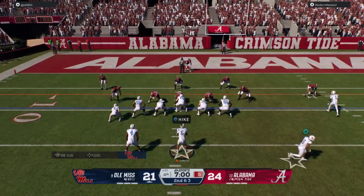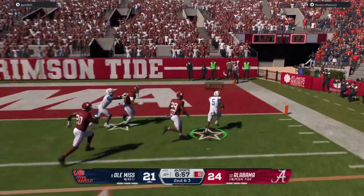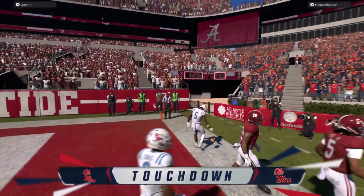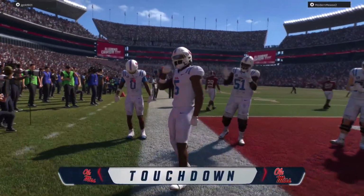Gets the back moving. Quick completion to the right. Touchdown, Rebels! And they've moved out front here in the 4th.